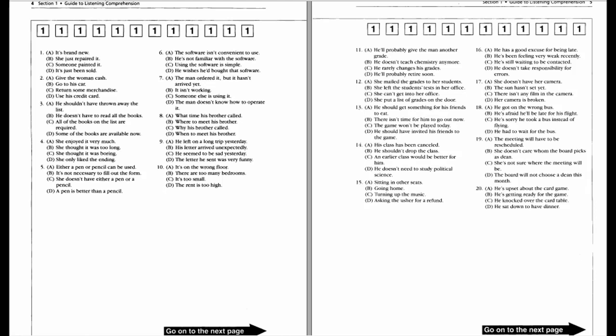Number 6. "This new computer software is really easy to use." "Isn't it, though?" What does the man mean? Number 7. "You did bring the slide projector, didn't you?" "I brought it, but I'm afraid it's out of order." What is the problem with the slide projector? Number 8. "Your brother called. He wants you to meet him for dinner." "Oh, really? Did he say when?" What does the man want to know?